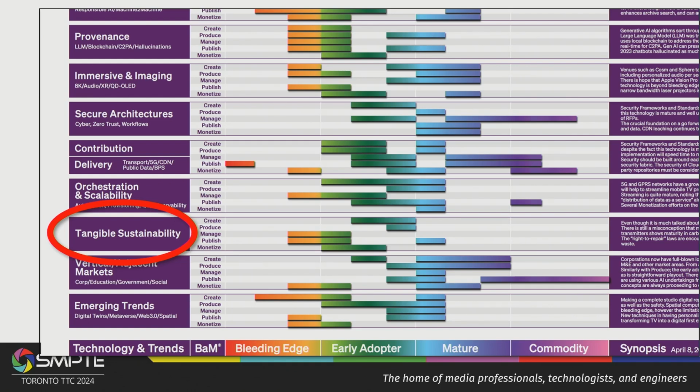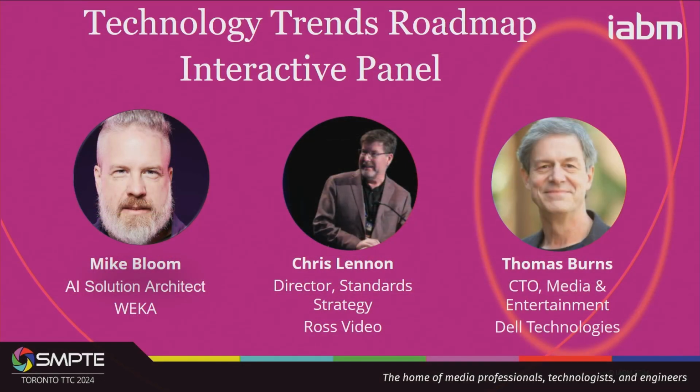So where does that fit? Running through each of the different areas that we work on are create, produce, manage, publish, and monetize. So with that, I want to bring up our group here. And as we did last night, we all talked about the white chairs, so we're using them today.